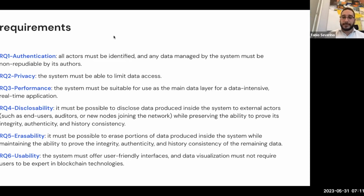And we introduce a notion of practical immutability. That means that you can erase data from the blockchain, and we show how, but you leave traces when you delete data. And the last one, that for us is the most important one: the system must offer a user-friendly interface and user-friendly data visualization, and the user doesn't need to be an expert in blockchain technology to use our platform.